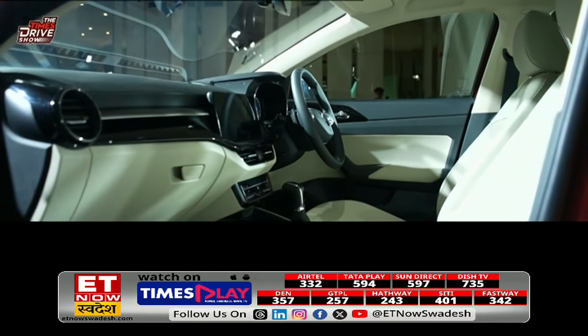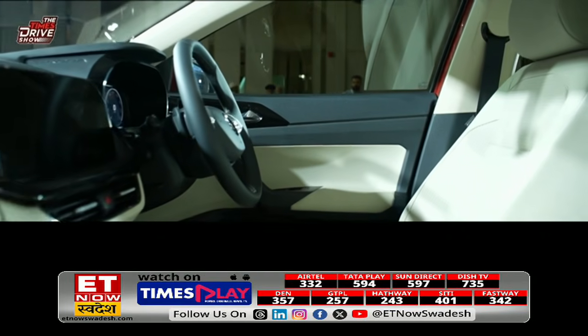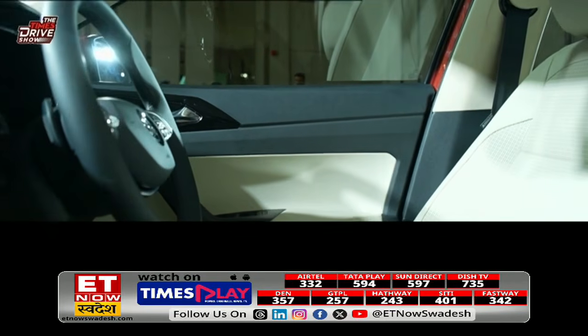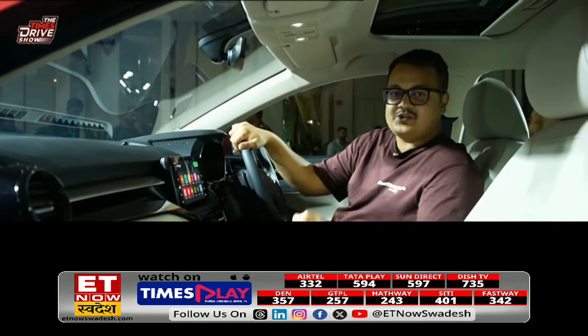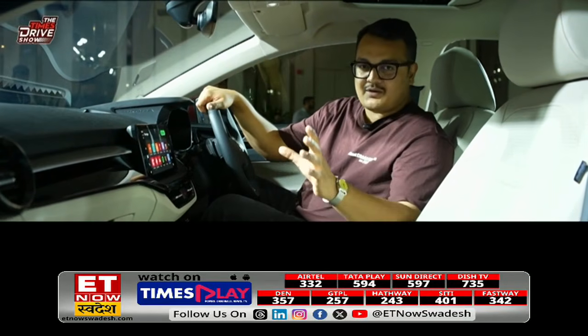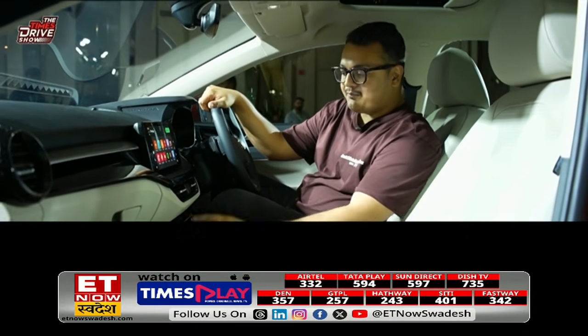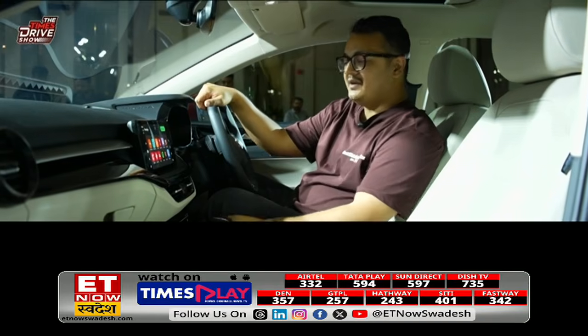Other than that, we get electrically adjustable seats here, both for the driver as well as the passenger, and we also get seat ventilation here. One thing, however, which I wish Skoda would have changed was this touch-based air con system for the temperature as well as the fan speed.